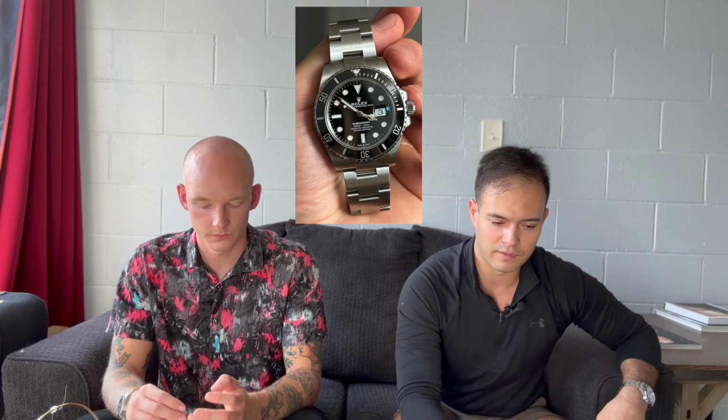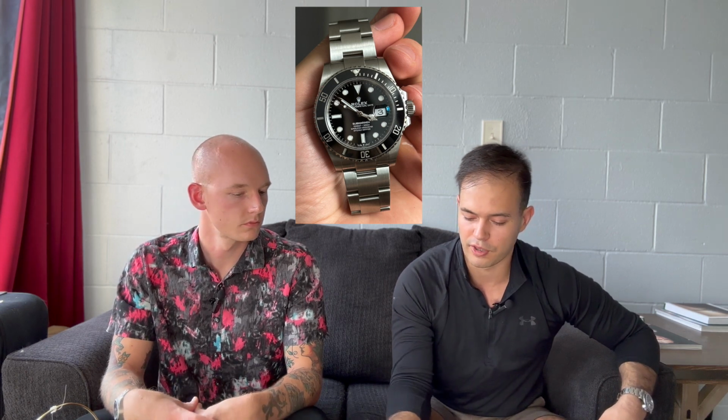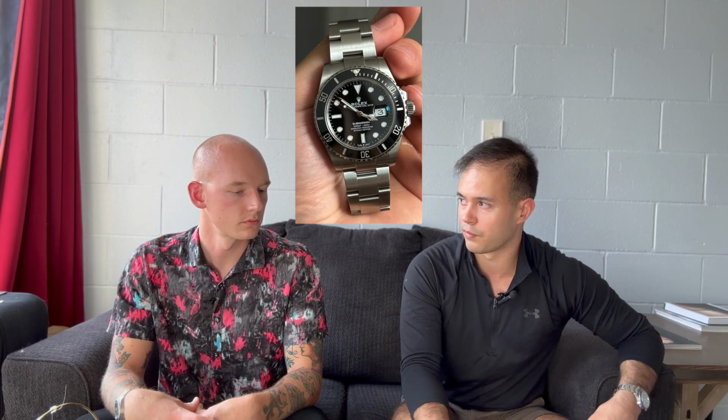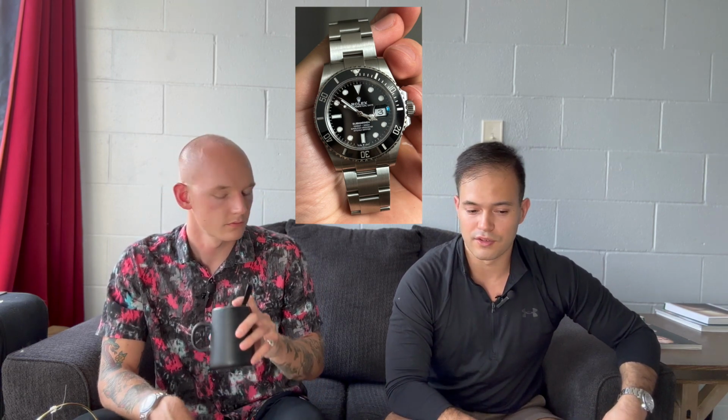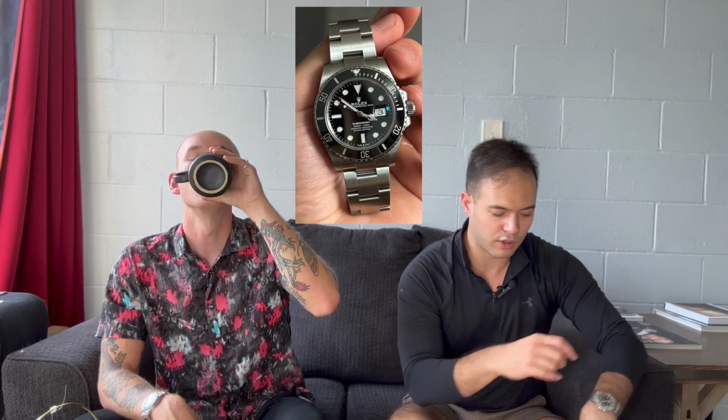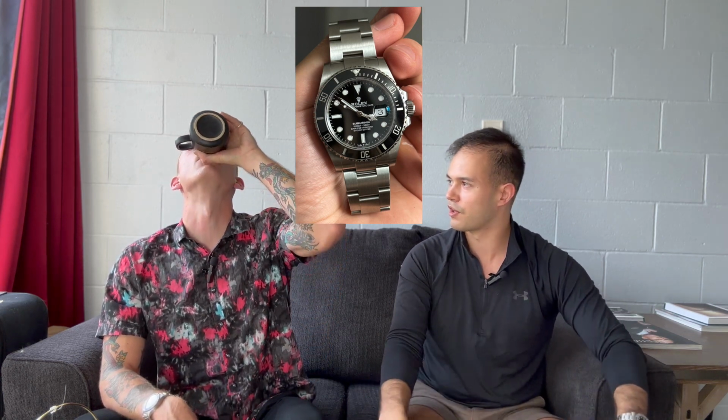And frankly, the Submariner was not built for saturation diving. That's what the Sea Dweller is there for. It has that helium escape valve, like is standard on Omega watches. I still think those are so neat. Yeah, those things are crazy. Like the fact that you can open up a valve and the helium just escapes the watch on its own, that's insane to me.